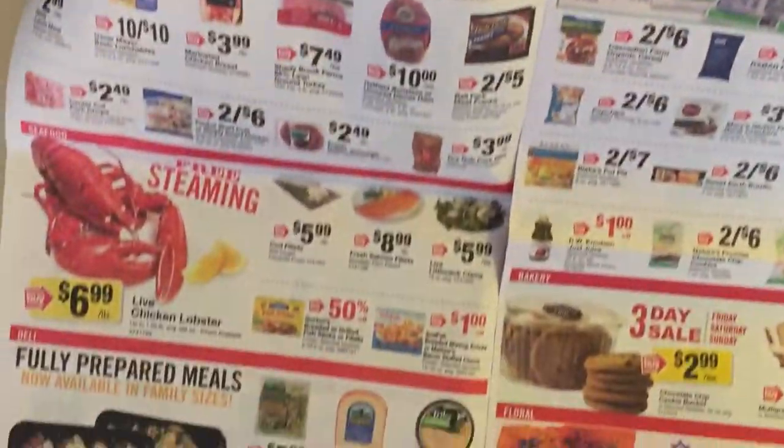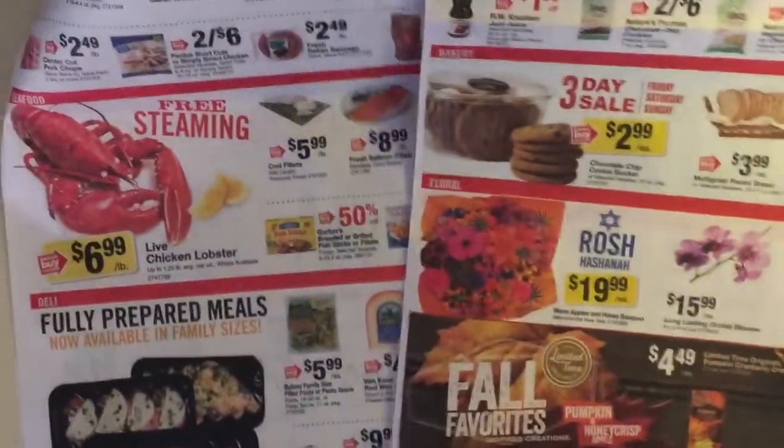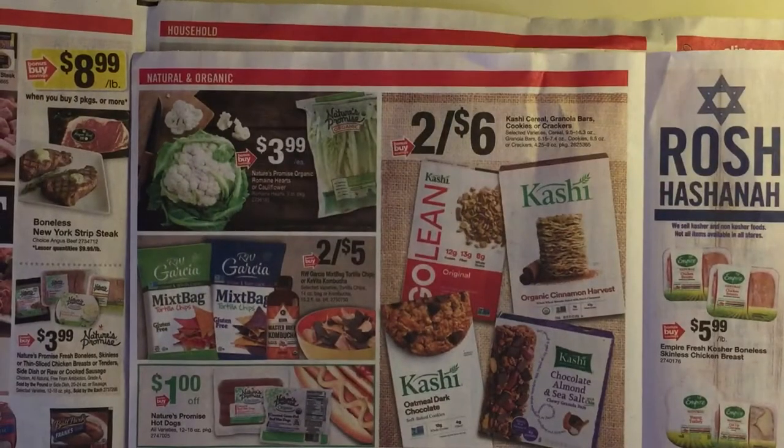All right. I'm doing it this way this week. I have my baby in one arm. She's not cooperative. I think she's getting some teeth.